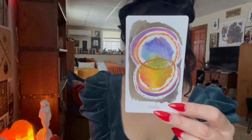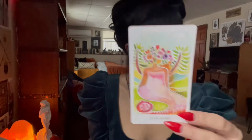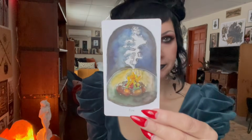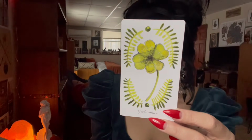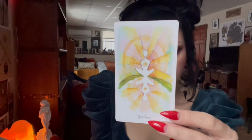Duality. Earth Mother. Oh, I love this Father. Boy, that brings up a lot, doesn't it? Look at the color in that. Fire. Good Fortune. This artist has a beautiful way with greens. The way that they work with the color green in their watercolor is quite lovely.